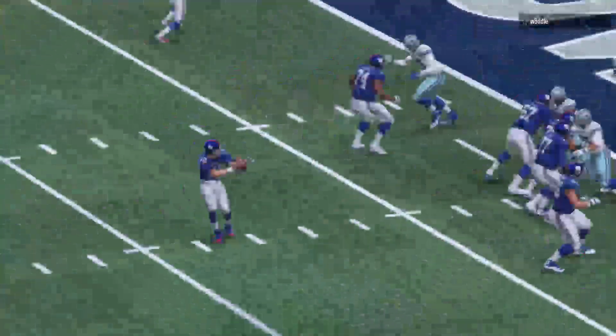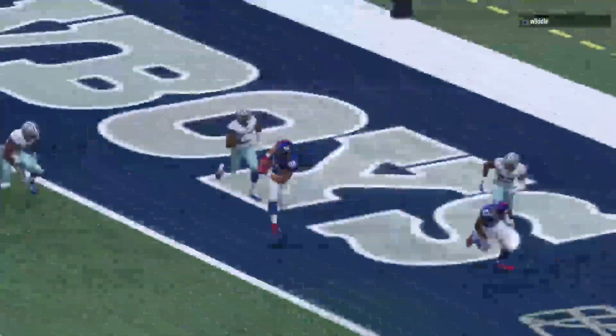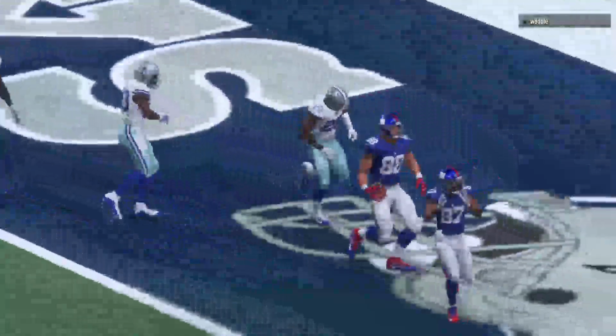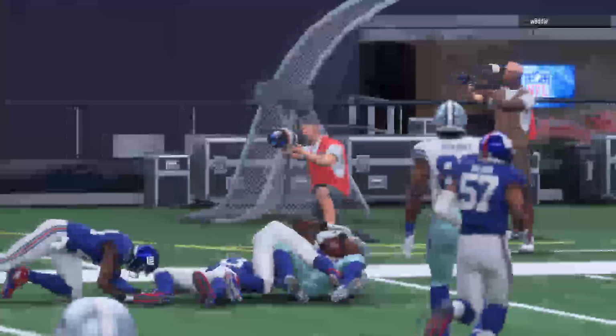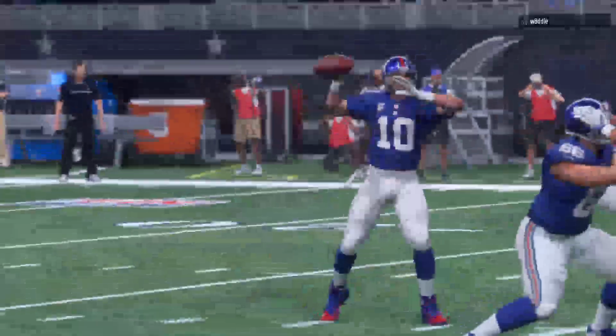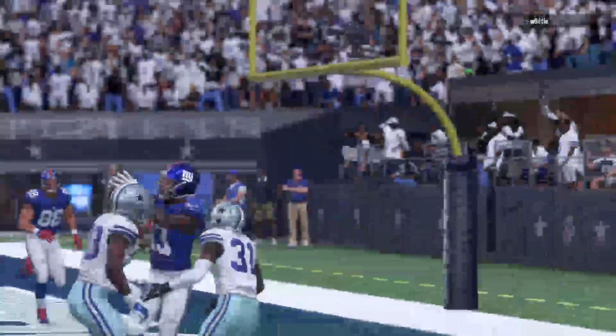So for the Giants, it'll be a happy trip home as they start the season with a road victory here on a Monday night. And they'll return home next week to take on the Detroit Lions. Meanwhile, the Cowboys travel to Denver to take on the Broncos.